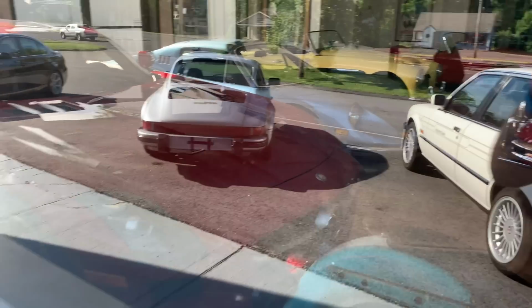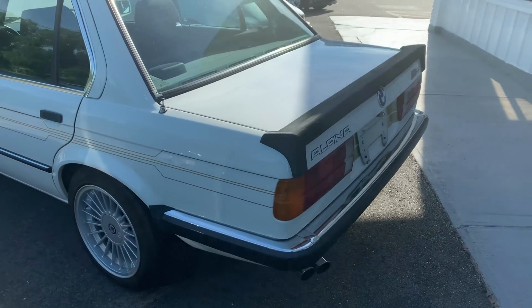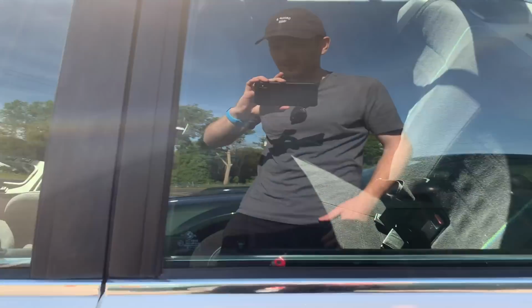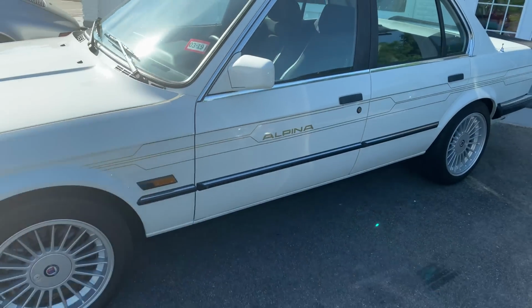Sorry, I can't see through the glass, and I apologize for the poor audio quality. We're right next to a busy highway right here. But yeah, this Alpina is pretty sick. Take a look in here. There's some cloth Alpina seats. So yeah. Anyway, I'll show you guys the new car, the really cheap car, $1,100. It's a 2007 328i, and I'll show you guys more when I get home.